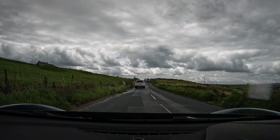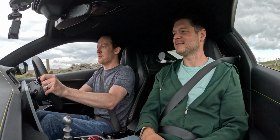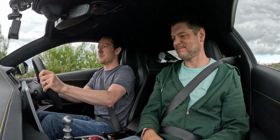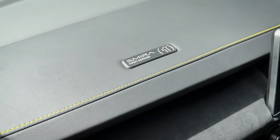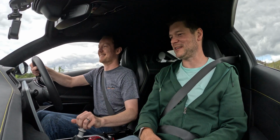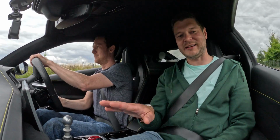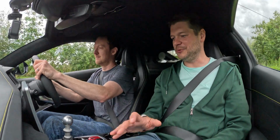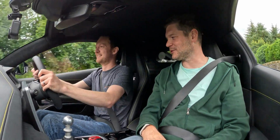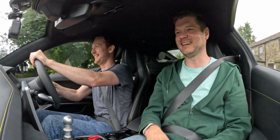It does feel planted on the road. Steering is power assisted now, but it is still hydraulic, so it's still really good feel. You can feel every little bit of the road. I can't get over the fact that we're sitting in a Lotus and it looks so beautiful inside. You've got leather dash everywhere, Alcantara everywhere, some aluminium bits. It just works so well. And nothing creaks so far. So far. I'm sure we've got time to sort that one out.